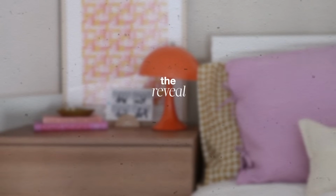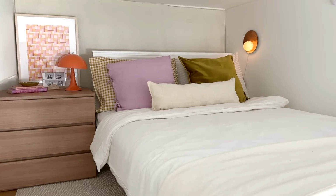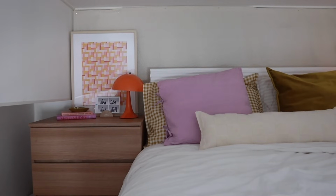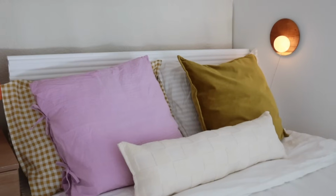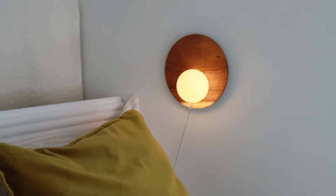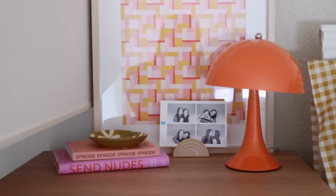We're finally at the end of the video, so let me show you the reveal of the space. This is what the loft is looking like. For what is a very awkward and tiny space, I think I've done really well to make it cozy and livable. And I'm really pleased that I covered up that creepy little storage space at the back. It's looking so much better.